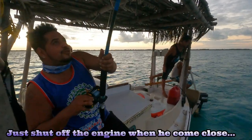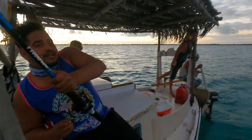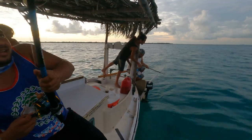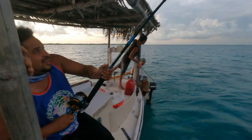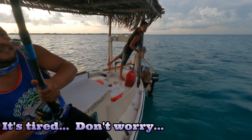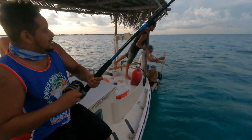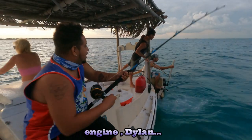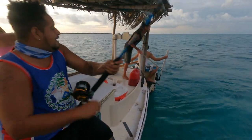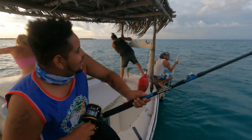Don't shut off the engine when they come close. They're right here. Ooh, heavy. Yeah, keep on working him. Grab that. He's got a hook stick back there, and I got a hook stick right here. He's fighting to get close to the boat right now. Shut off the engine, Dylan. Make sure to keep it on this side, though.